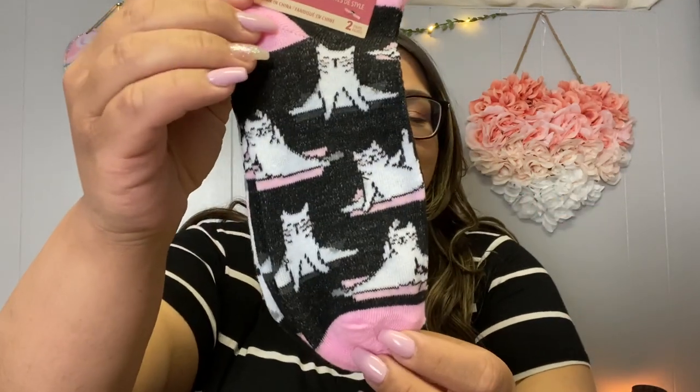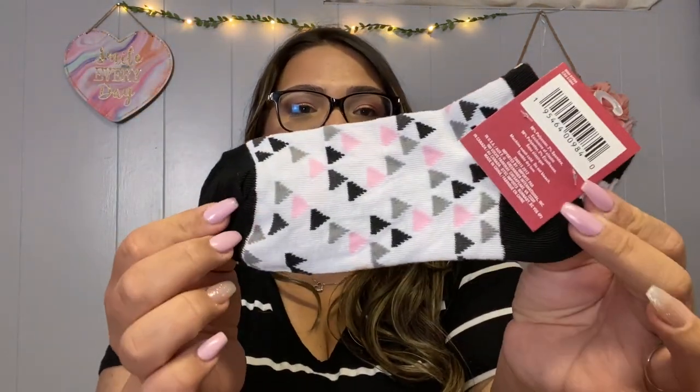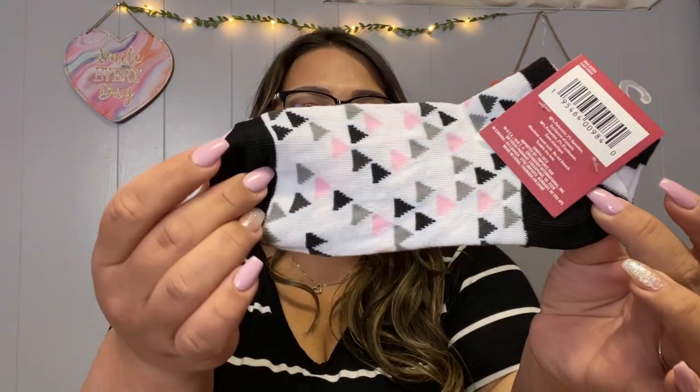So now I'm gonna get into the more apparel items. I did pick up a couple pair of socks. These ones right here are for my sister. My sister has two cats, so when I saw these, I definitely thought of her. They have all these little cats doing stretches, and I thought that was really adorable. And the pair on the back have all the colors, like the white and black and pink. I thought that was really pretty, so I grabbed these to give to her.